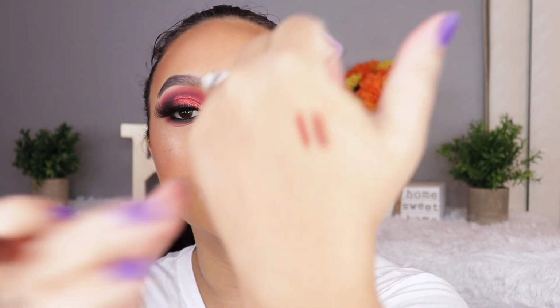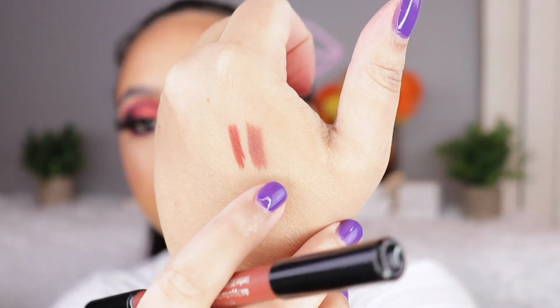This does come, by the way, I didn't even show you, with a little brush on the end. I don't know why, because I will absolutely never use those, but whatever. This shade is nice. It might be nice for me. Let me see. This one is Undercover, and then this one is Covert Affair. It looks cute. I think this one is definitely going to work out more than the Covert Affair shade.